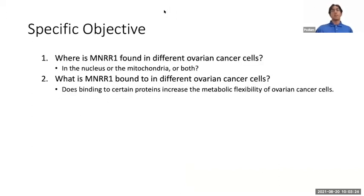So my specific objectives were to first find where MNR1 is located in different ovarian cancer cells. This could be in the nucleus or the mitochondria or even both. And the second objective was to find what other proteins MNR1 bound to in the different ovarian cancer cells. Does binding to these certain proteins increase the metabolic flexibility of these cancer cells?